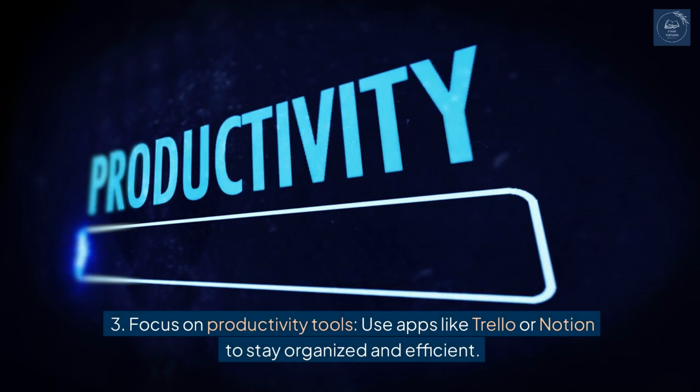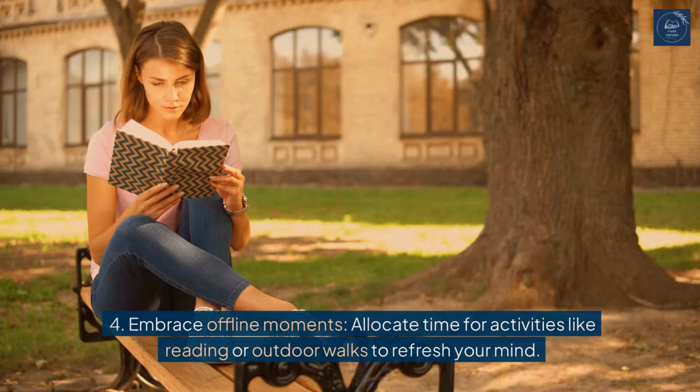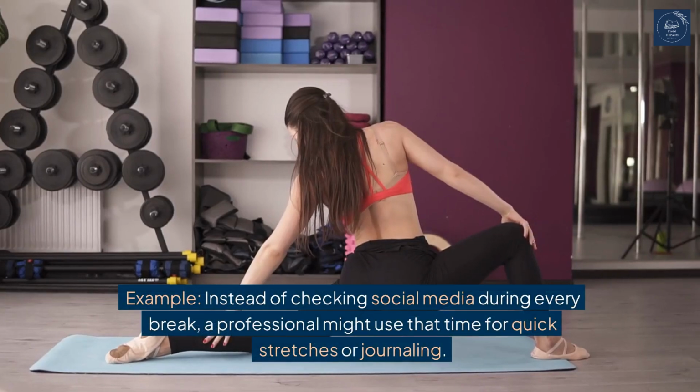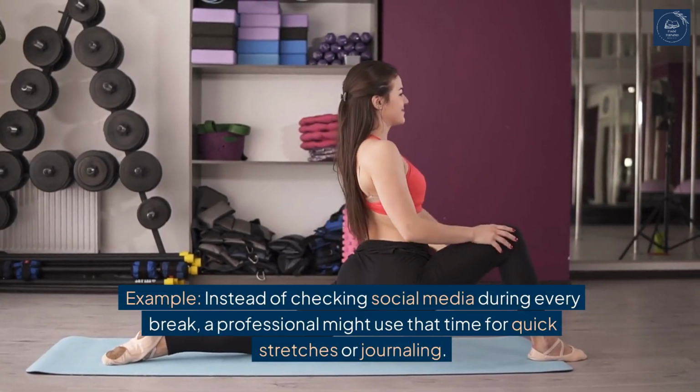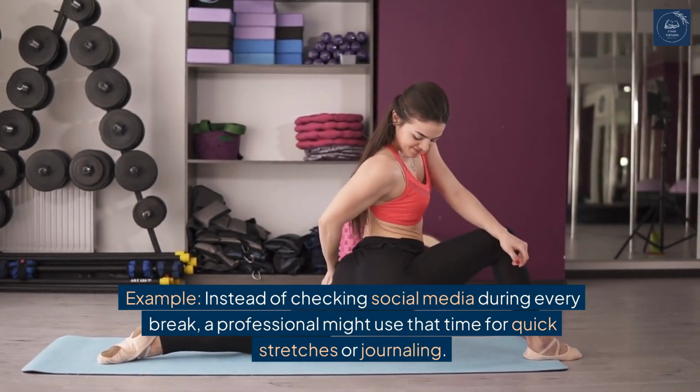3. Focus on productivity tools. Use apps like Trello or Notion to stay organized and efficient. 4. Embrace offline moments. Allocate time for activities like reading or outdoor walks to refresh your mind. Example. Instead of checking social media during every break, a professional might use that time for quick stretches or journaling.